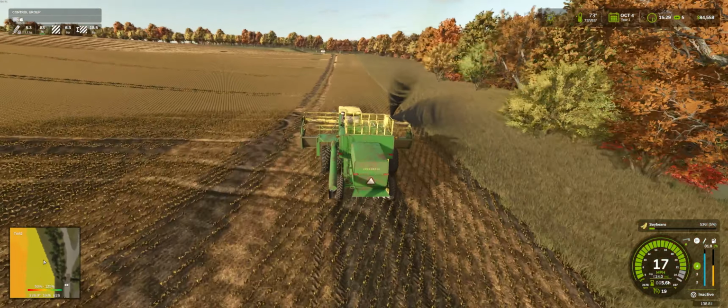I don't think there's anything else we're harvesting this year, so we'll finish this. And we'll take the truck down to the grain sell point. The headlights suck on this thing. They're terrible. We're just gonna have just enough gas to finish too. Great. Perfect.